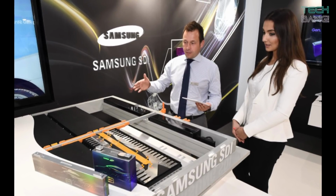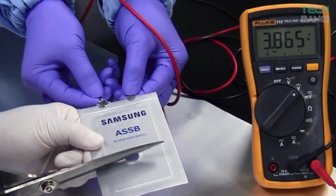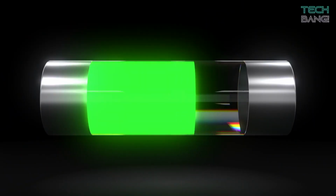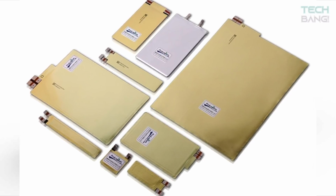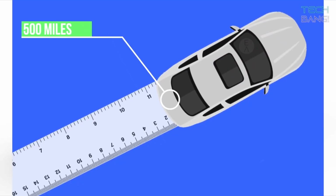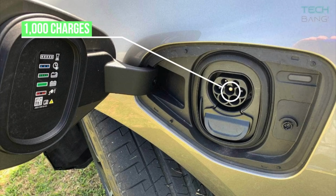Instead of lithium metal anodes, Samsung decided to use a thin silver carbon layer, and according to researchers, this yields a battery with a higher capacity, lengthens the cycle life, and makes the battery safer. At 50% smaller by volume than a typical lithium-ion battery, Samsung's prototype could enable 500-mile electric car ranges and cycle lives over 1,000 charges in a much safer package.